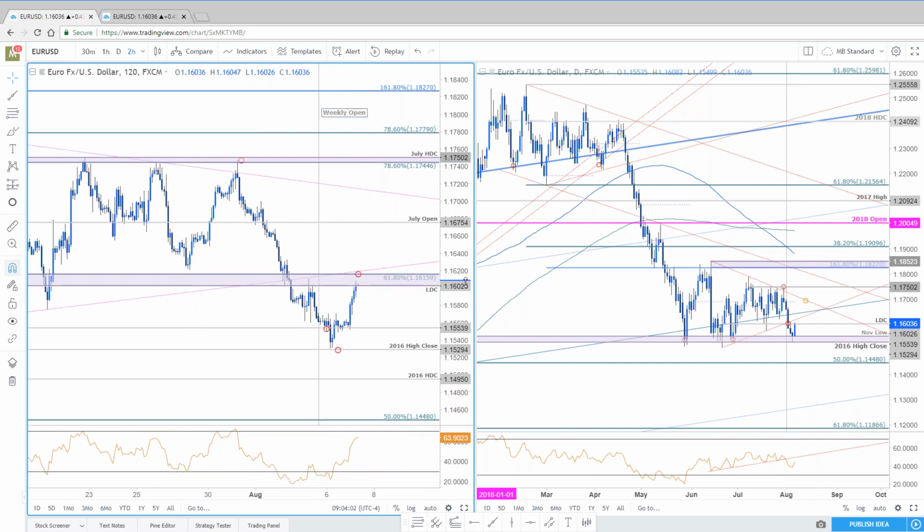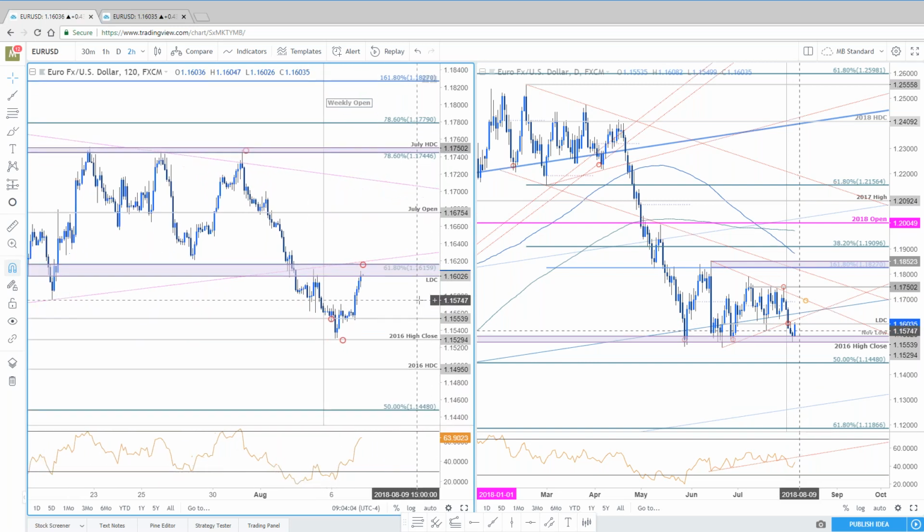So maybe a little higher into the US trade session, 1616, 1617. Look for a reaction there if it's going to continue to maintain the lower drop. If it breaks higher, again, I would expect to see a larger recovery towards 1675 again.